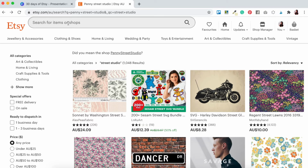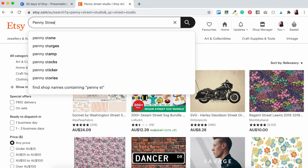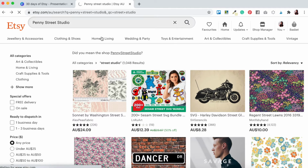So I'm going to do my own Etsy shop just to show you an example of a shop name that's already taken. So I'm just going to type in Penny Street Studio. And then here at the bottom where it says find shop names containing Penny Street Studio, you want to click on that, okay? So I'm going to click on that.